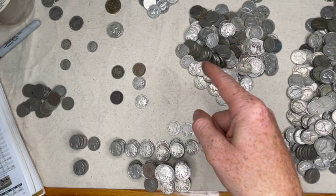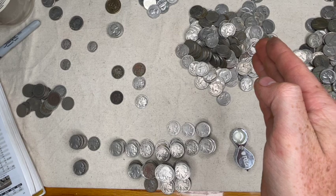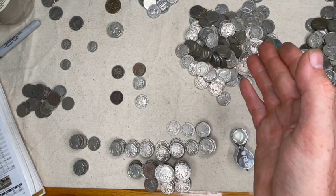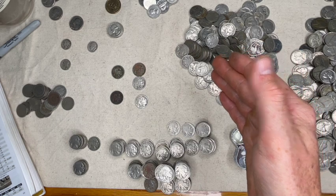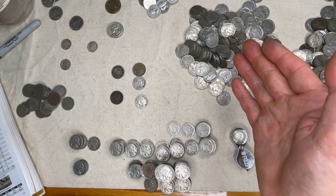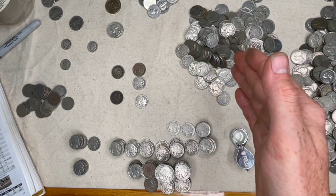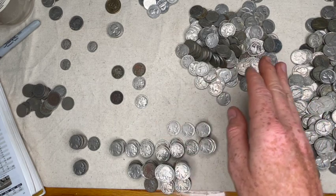And like I said, the rest of these, they're just no dates, and a lot of them were like raised. They have the raised ground, so I know they're like 1913s. But you just can't make the dates out at all. So what I may do, some of the better ones, I may try to use the Nicodate to bring the date out, but I'll have to save that for another video.